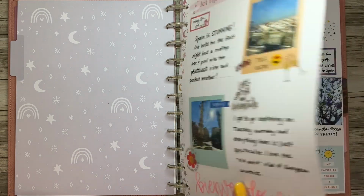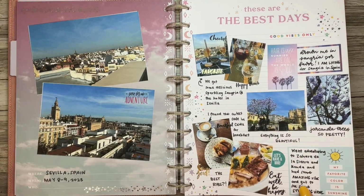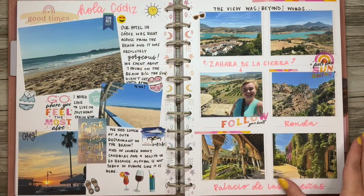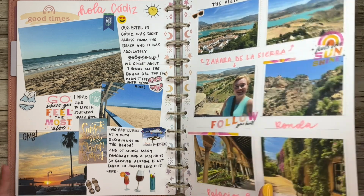But Spain was gorgeous. It was stunning. I loved it. I really like how these pages turned out. I'm kind of glad I decided to add stickers, because I really enjoy how this turned out.